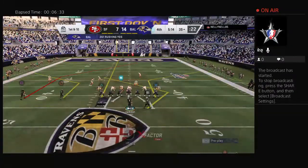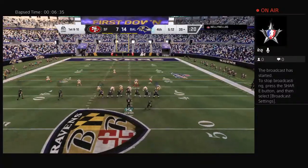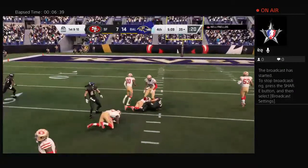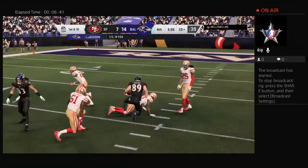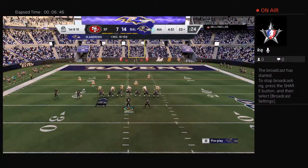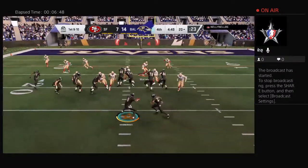So from inside Niner territory now, this is 1st and 10 at the 39-yard line. This pass complete, Jackson finding Andrews, and they'll get this one to about the 20-yard line. Another big gainer that time. This one goes for 19 yards.